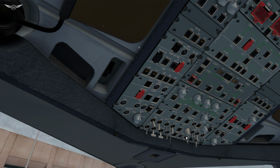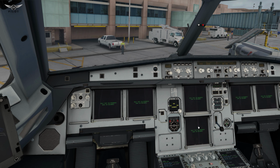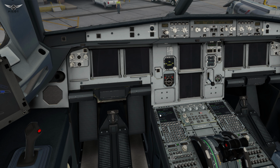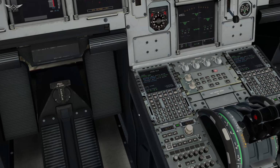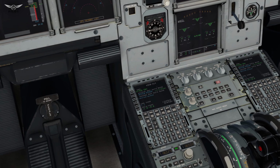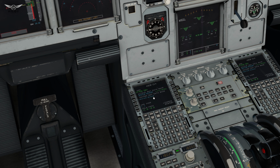Seatbelt signs are on, non-smoking sign is on, and we're going to arm the emergency light. We're going to wait for the self-test to complete, and then we're going to begin programming the MCDU. Okay, self-test is complete. Now let's go ahead and set the MCDU, and looks like everything is good here.